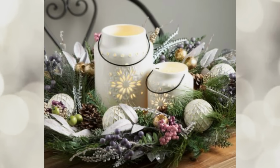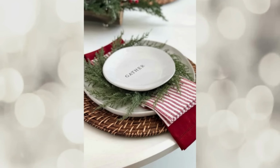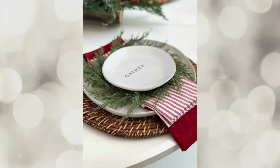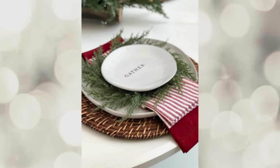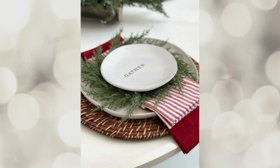And then again, here with the dining table, you can add different types of charger plates that are absolutely gorgeous. So I will try to find some similar charger plates here for you guys.